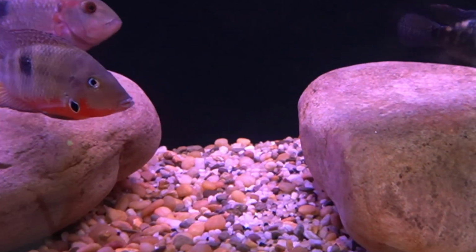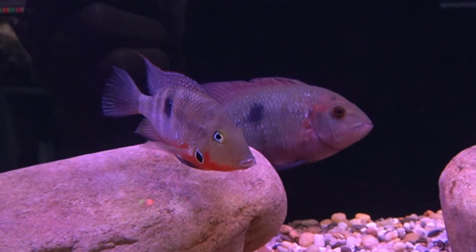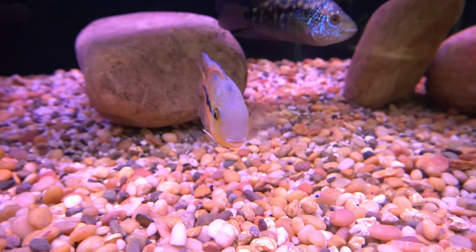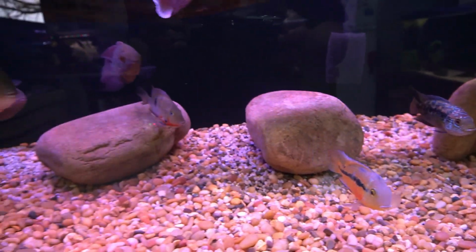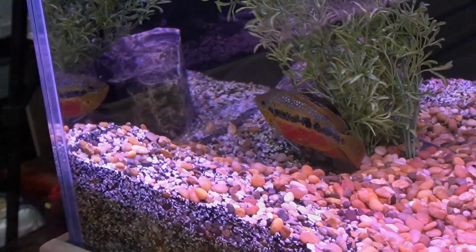Okay, let's see if we can see a face-off. Here comes the firemouth. Is the Nicaragua interested in playing? Let's see. No, just interested in looking at me in case there's going to be some food. Salvini is hanging around her cave, not sure what's going on.